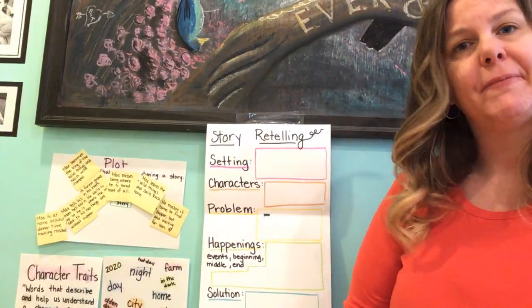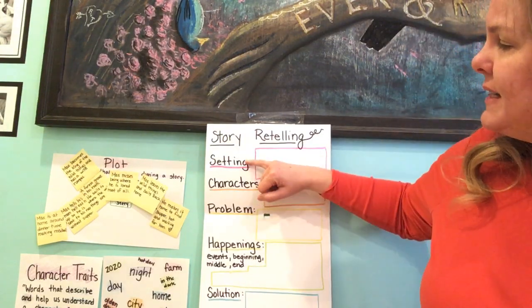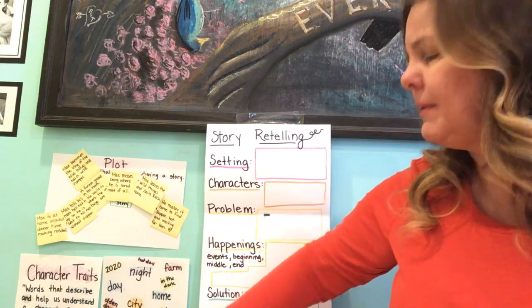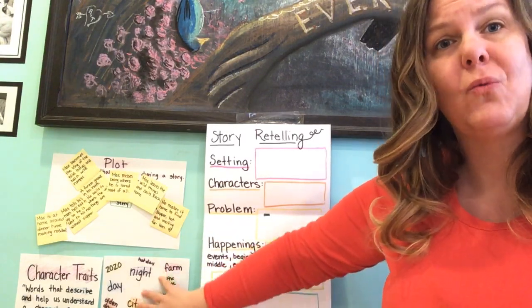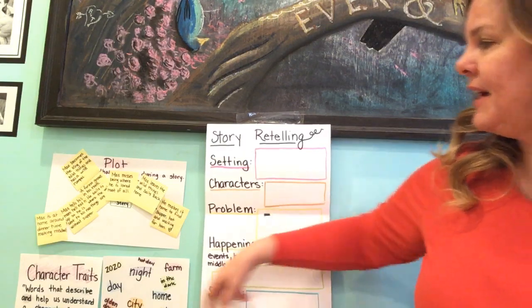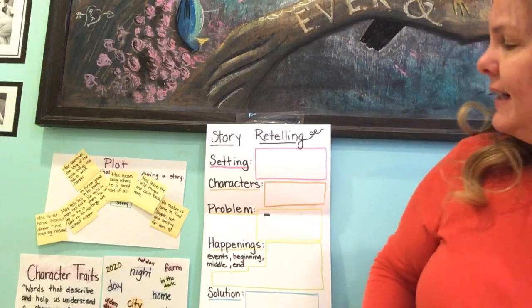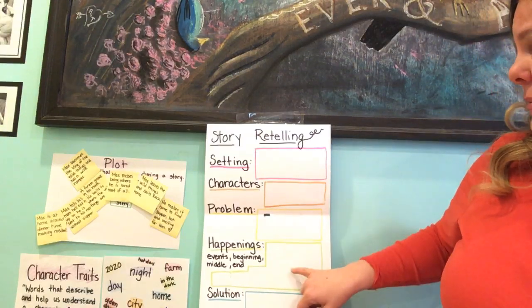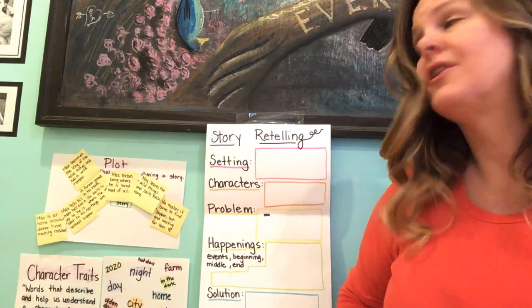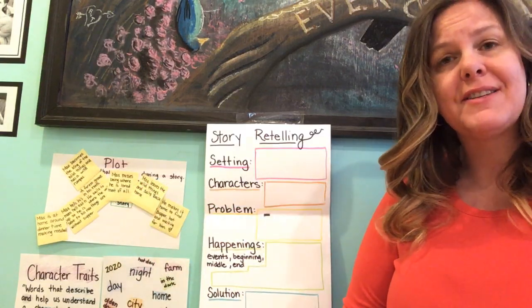You can see that we're going to work on story retelling. And when we retell a story to somebody else, we work on setting, which is what we did right here. This one right here, where the story happens. We worked on character. We're going to identify the characters. And so we looked at who the characters are and what they're like. And we have to tell what the problem, the happenings, and the solution are. And that's all part of the plot. And so we've worked on all of that stuff already.